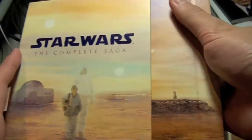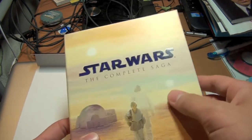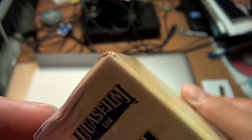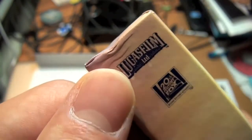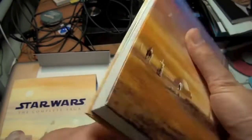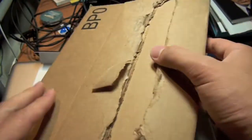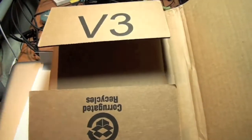Besides that, I have something to mention. I've bought several DVDs and Blu-rays from Amazon US, and here's my claim. So here's some damage. This is the only damage I can find. And other than that, only one, if you think this is damage, this is another damage, so two damages. And this came in this cheapish, usual box. So this is my claim.